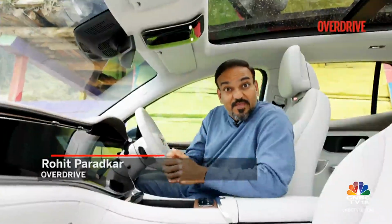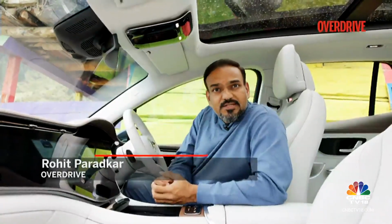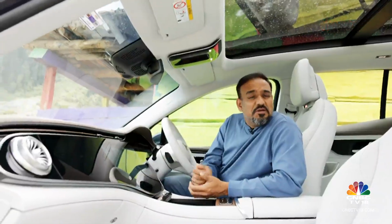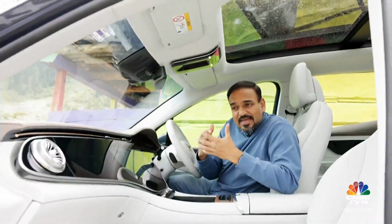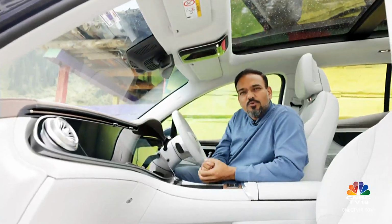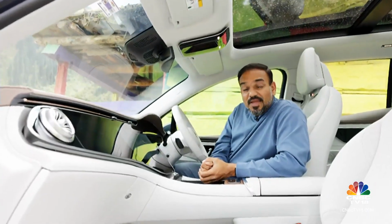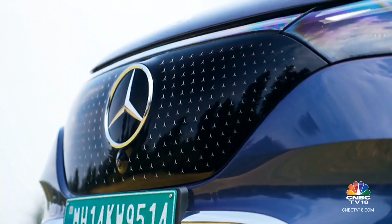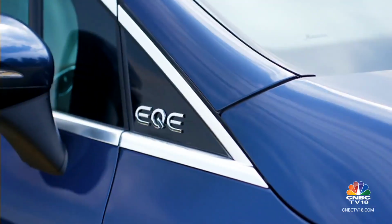Take a look. You see, if you want a long-range EV at the moment, and a luxurious one at that, the Germans are your best bet. Not the Japs, not the Koreans, not even the Brits. Cars like the Audi Q8 e-tron or the BMW iX are the best all-rounder EVs in that sense. And now they have a new competition. This is the Mercedes-Benz EQE SUV.